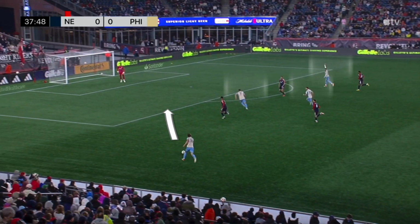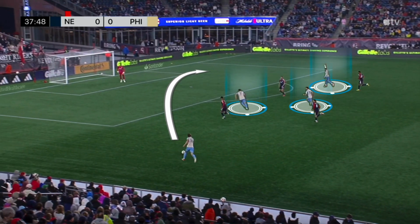And so notice right here, you have a 4-on-4. You have 4 New England players, 4 Union players. You have your 3 forward players for the Union. Right here in the central part of the field, you can see Julian Carranza wide open, making a run towards the back post. You see Mikel Uhre making a splitting run between the 2 center backs. And then you have Daniel Gazdag in front of Matt Polster.